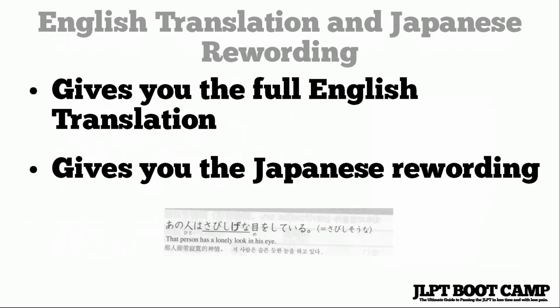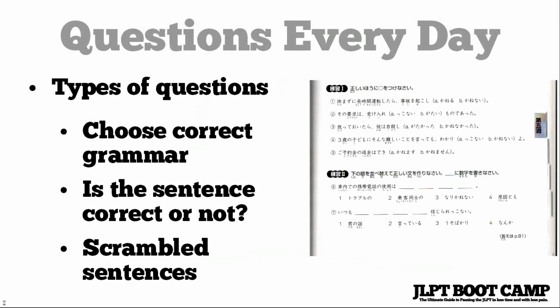Every day it'll also give you some questions to test you on that particular grammar. The first section is usually a choose-the-right-form question, where it gives you a choice of A or B. Or it'll give you some sentences, and you have to decide whether they're written correctly or not, and correct them.